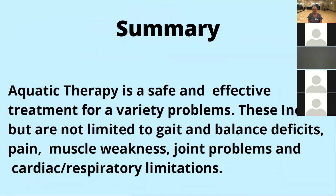Okay, in summary, aquatic therapy is very safe and effective. It includes gait and balance, pain, muscle weakness, joint problems, and cardiac and respiratory limitations. There are a lot of studies out there about the benefits for pulmonary conditions. I didn't go into it because it's so complicated, but basically we can work with people with pulmonary restrictions and they usually do really, really well. We can float oxygen tanks in a styrofoam cooler, so we have lots of options.